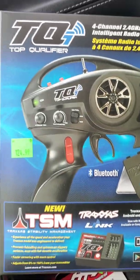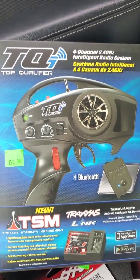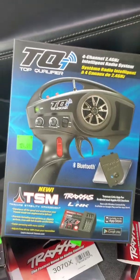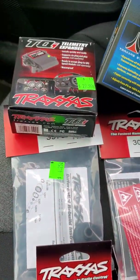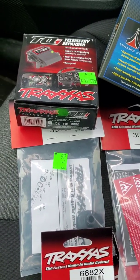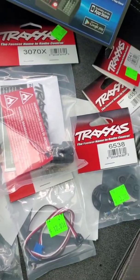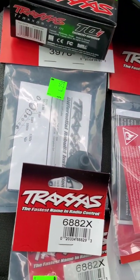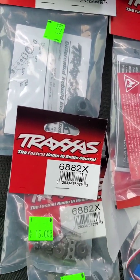So I upgraded my radio control today, so we're gonna start with that. And also picked up a few other things. So I'm gonna go ahead and try this telemetry expander kit. Got all the bells and whistles for that. Then I got the differential XO-1 set up.